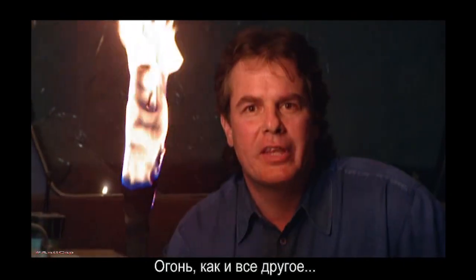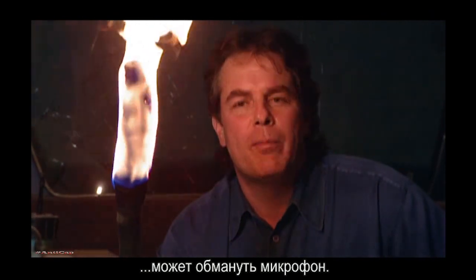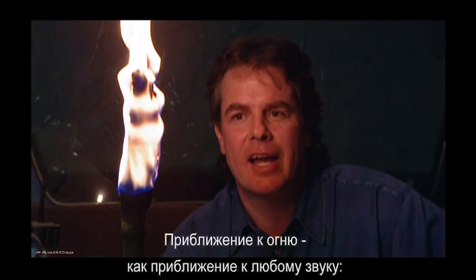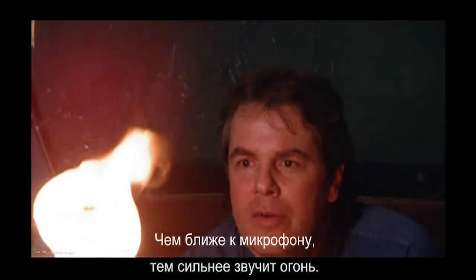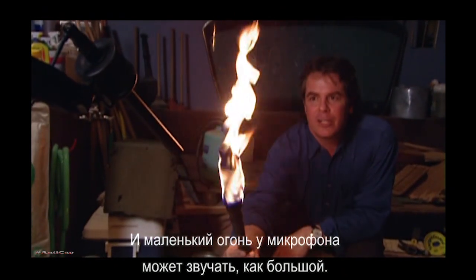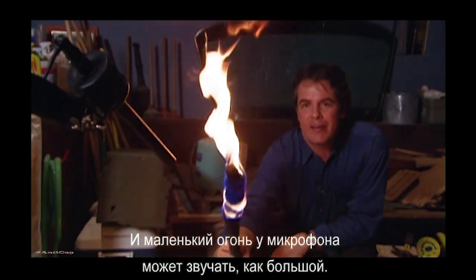Fire, like everything else, can fool the microphone. Proximity with fire is just like proximity with any sound. The closer you get to the microphone, the larger the fire sounds. And so a small fire close to a microphone can sound like a much greater fire.